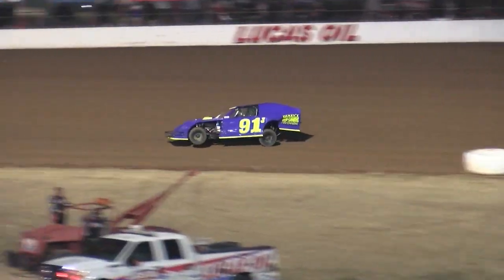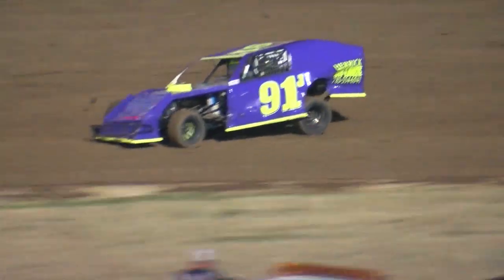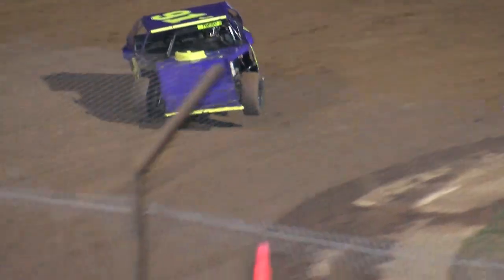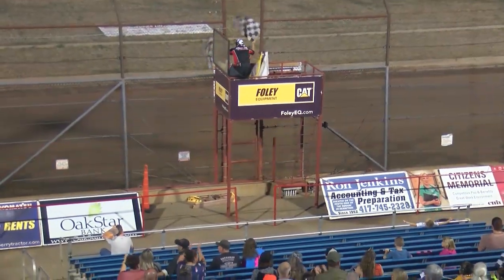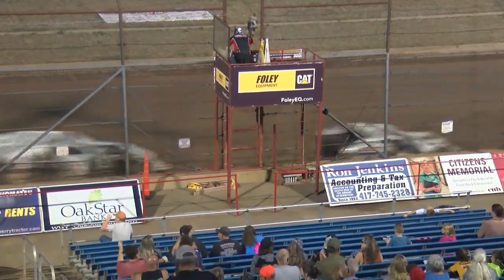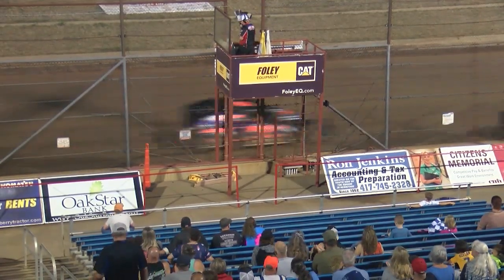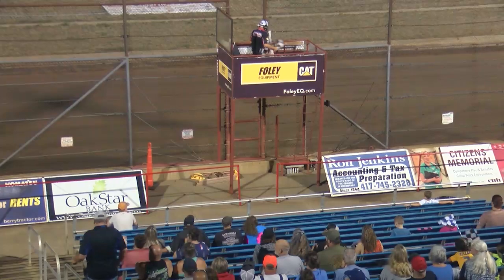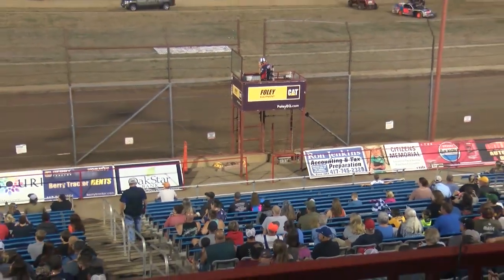One more time around for Jalen Wettengale. Down the backstretch, all the way from Topeka, Kansas, had not won a B-Mod race all season long until the final night at Lucas Oil Speedway. Jalen Wettengale wins on championship night as J.C. Morton, unable to finish, but his dominance throughout the entire year earns him the championship at Lucas Oil Speedway.